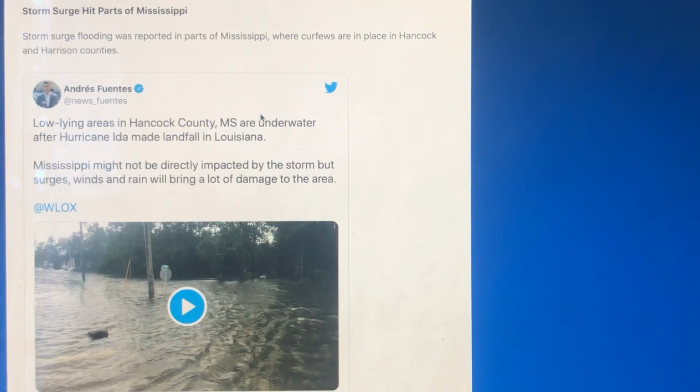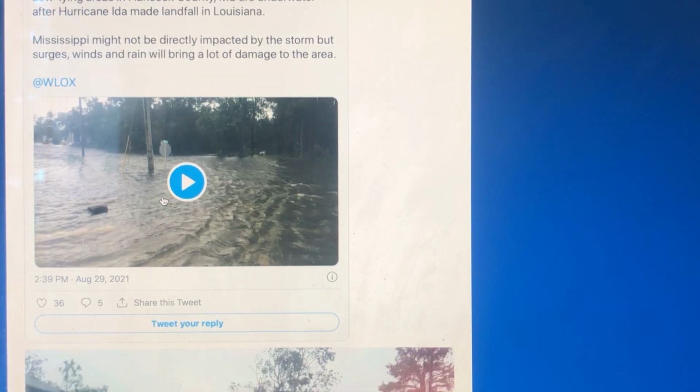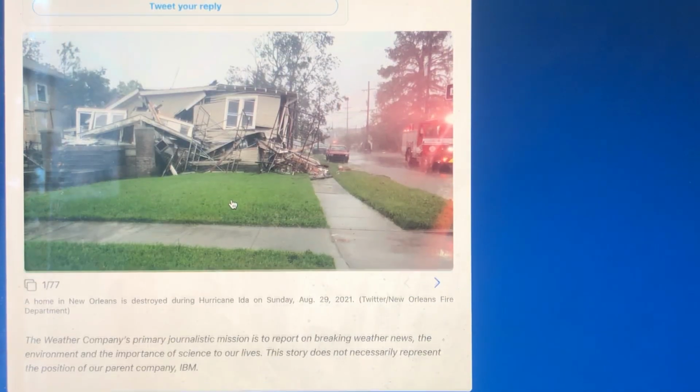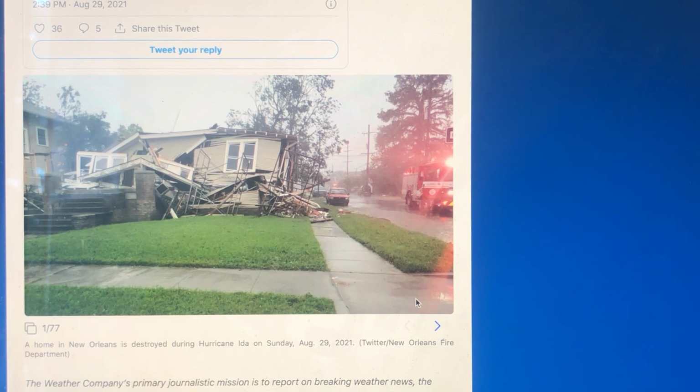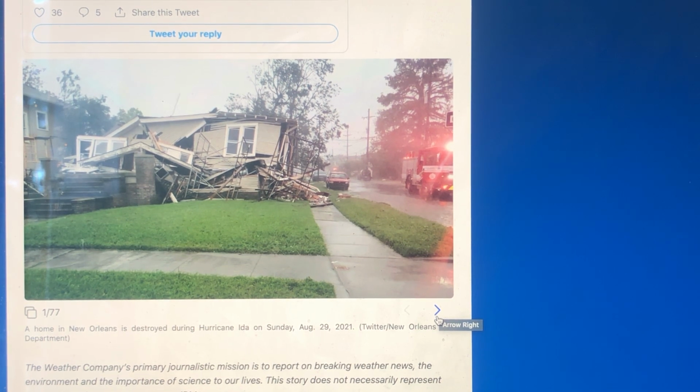Storm surge hits parts of Mississippi. Yeah, Mississippi as well. It was impacted by lots of devastating storm surge. You can see here this video. Yeah, multiple feet of storm surge flooding. Oh, here's some pictures as well of damage. Here's a house damage in a home in New Orleans is destroyed during Hurricane Ida yesterday on Sunday, August 29th. Here's actually another haunting, honestly, actually perfect word for this, haunting thing about Ida making landfall yesterday. That was the 16th anniversary yesterday of Hurricane Katrina hitting these exact same areas that Ida hit. So just truly devastating, something you do not want to see.